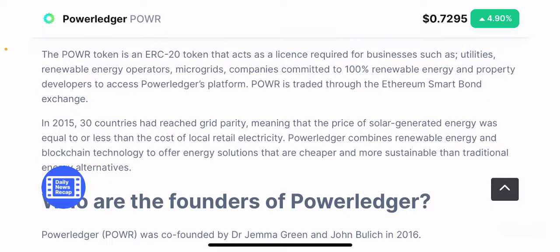The first token, which is the token that we're covering right now, is the POWR token, an ERC20 token, which acts as a token used by businesses such as utilities, renewable energy operators, power grids, and so on and so forth. They use this token as a means to access Powerledger's platform, right? The POWR token is traded through the Ethereum smart contract bond exchange. Since it's an Ethereum based token, it is traded through an Ethereum smart contract bond exchange, right?